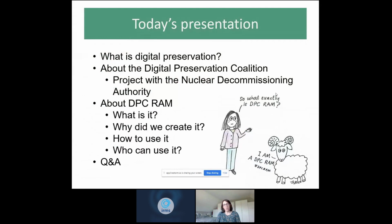So I'll just start off by talking a little bit about what digital preservation is, because I think it's useful just to get that baseline, so we're all singing from the same hymn sheet, as it were. And then I'm going to talk a little bit about the Digital Preservation Coalition, the organisation that I work for, as I think that helps set the scene. And also a little bit about a project that I'm working on at the moment with the Nuclear Decommissioning Authority, because this DPC RAM, the Rapid Assessment Model, has actually come directly from that project.